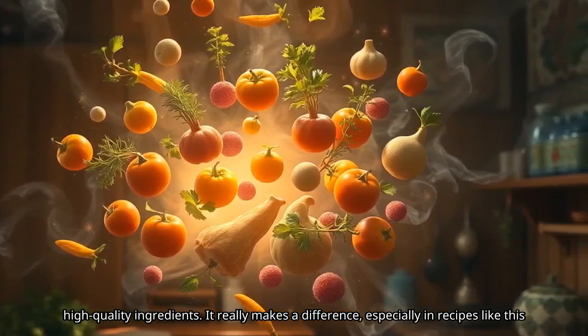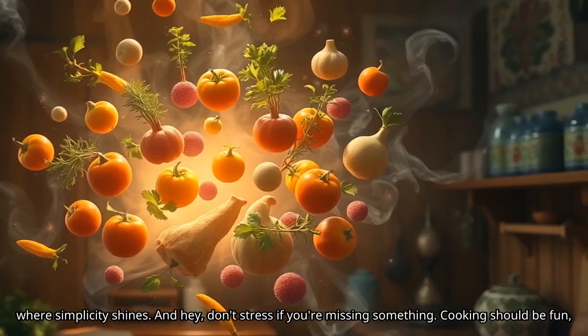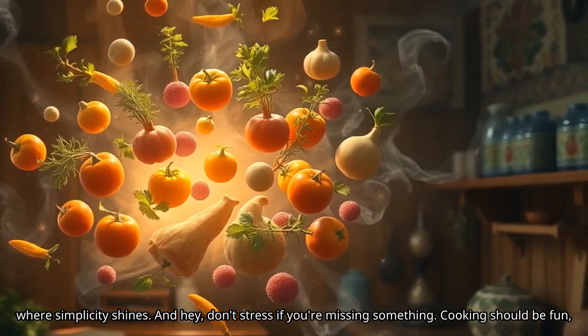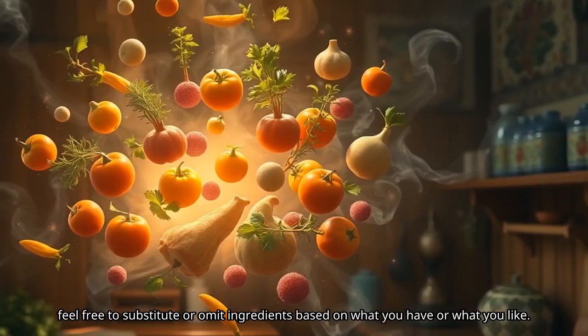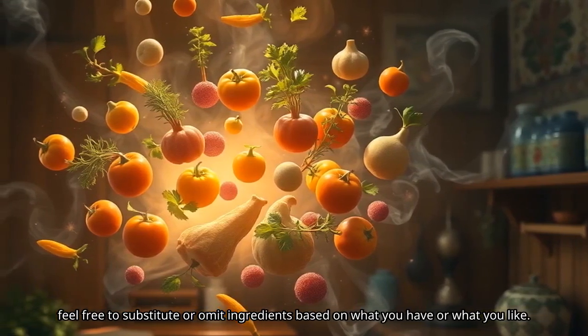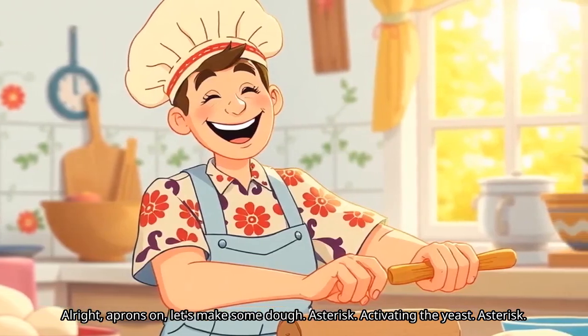It really makes a difference, especially in recipes like this where simplicity shines. And hey, don't stress if you're missing something. Cooking should be fun. Feel free to substitute or omit ingredients based on what you have or what you like. Alright, aprons on. Let's make some dough.